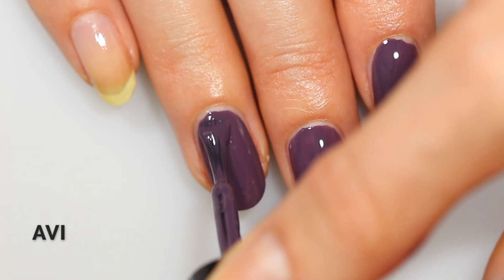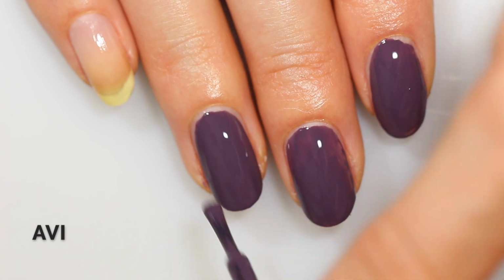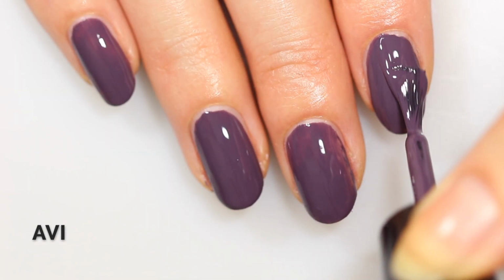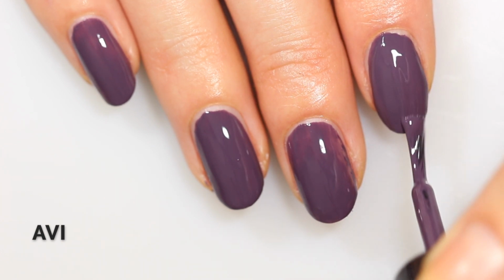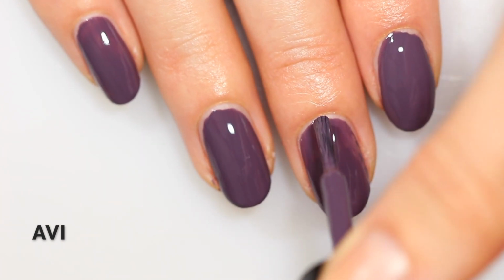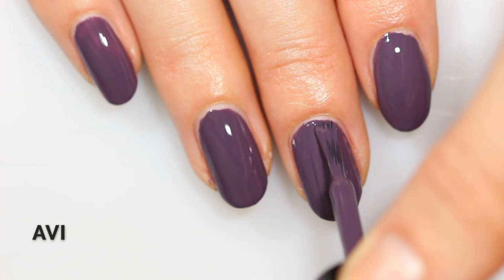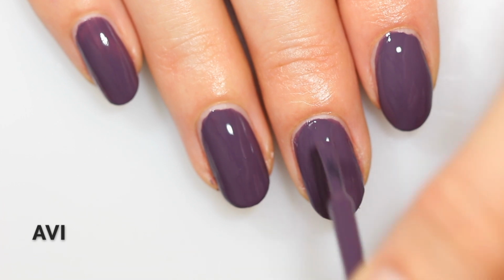I do think this one, you need two coats. It's a really nice formula, but you do get a little bit of streakiness. It's not totally even on one coat, which I have no problem with. I always wear two coats. So this one I think is absolutely wonderful. And maybe even with that wide brush, you might get into a place where you could wear it in just one coat, depending on your application. But this one, I had no problems in two coats.